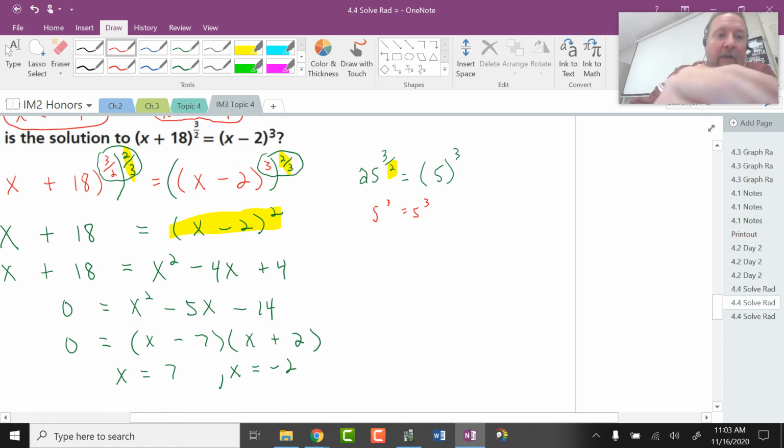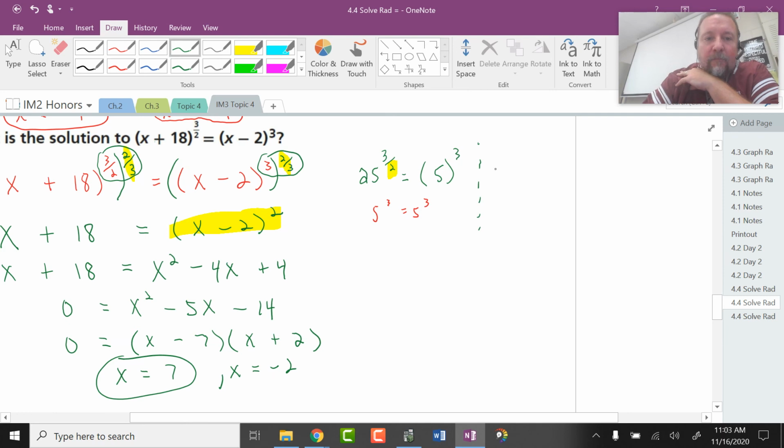And then, so I circle this up. I don't know why I'm changing colors again. Stop changing colors, Mr. S. And then negative 2 plus 18. What's negative 2 plus 18? 16 to the 3 halves. And then what? Oh no, what's negative 2 minus 2?